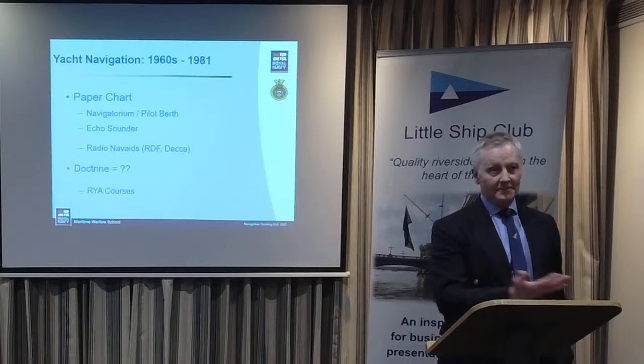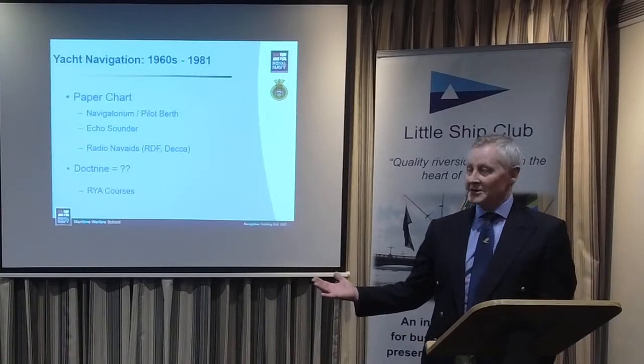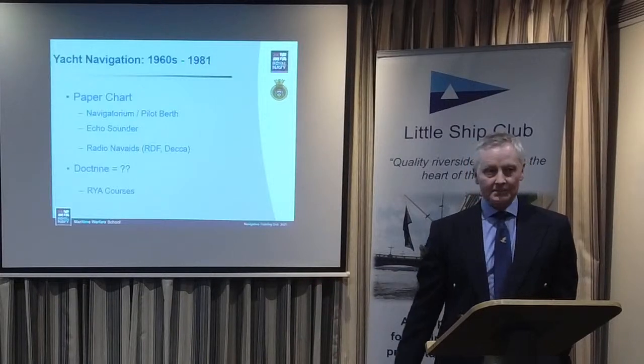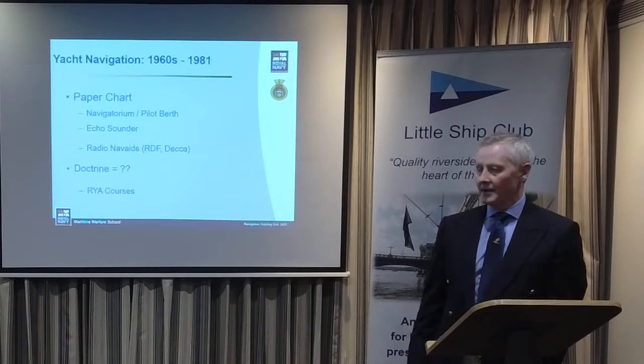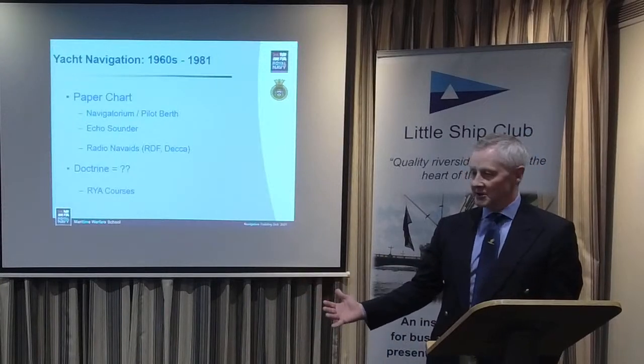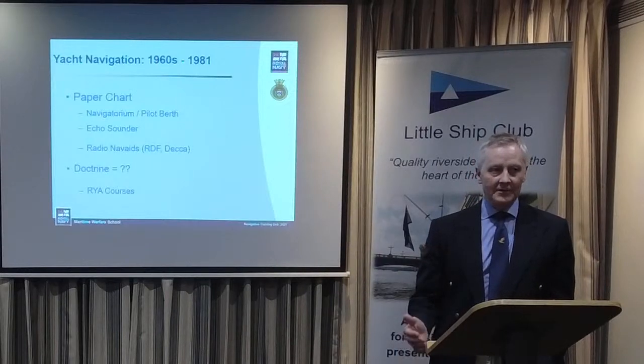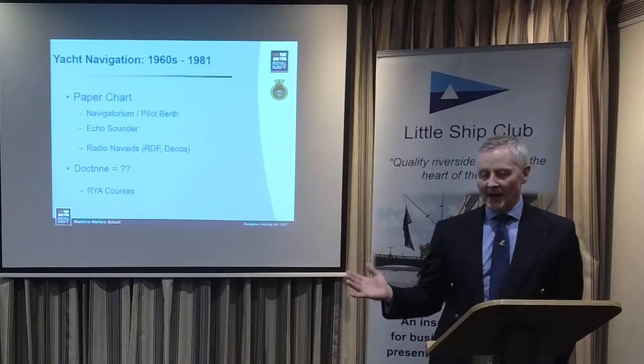So let's do a parallel. Here in the little ship club, yacht navigation was pretty similar. You might have a navigatorium or pilot berth area where you had access to a paper chart, needing to protect it more from the elements potentially. Basic sensors, perhaps as we move forward through the 60s, some early radio nav aids.